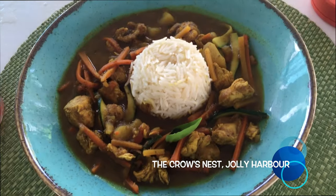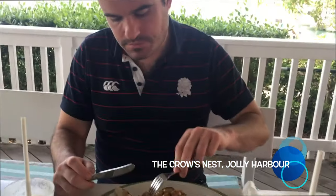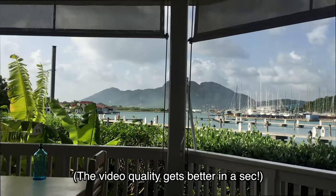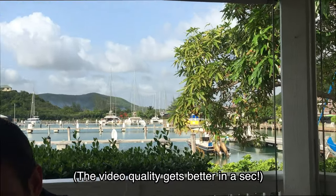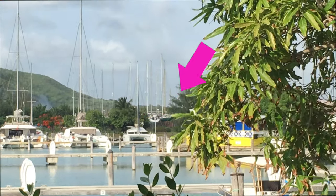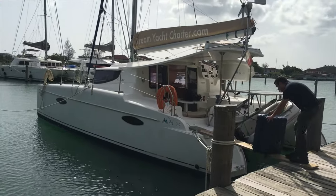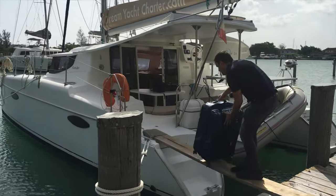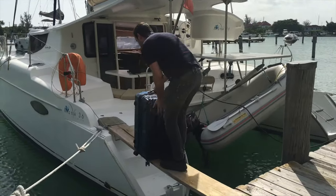Trying the local cuisine, West Indies curry. And is your jerk chicken good? Mm. And there's our boat over there. So this is our new boat. Oh my god, that looks really dangerous, David.